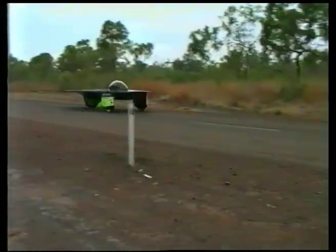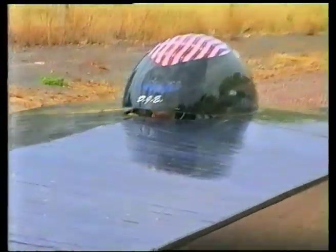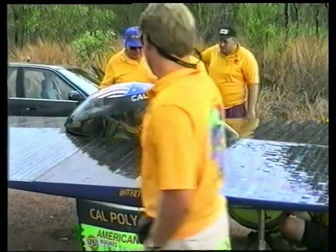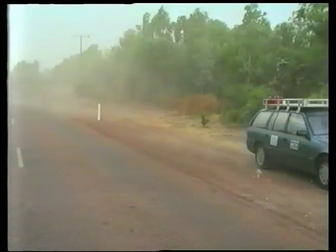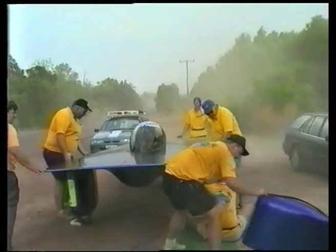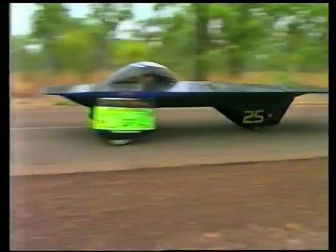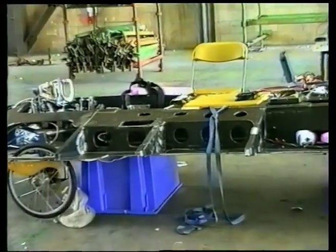In the weeks before the start of the race, the more competitive teams are trialling their cars under race conditions, heat, and the occasional dust storm. As soon as the storm passed, Pomona returned to their trialling. Other teams had greater problems to contend with.